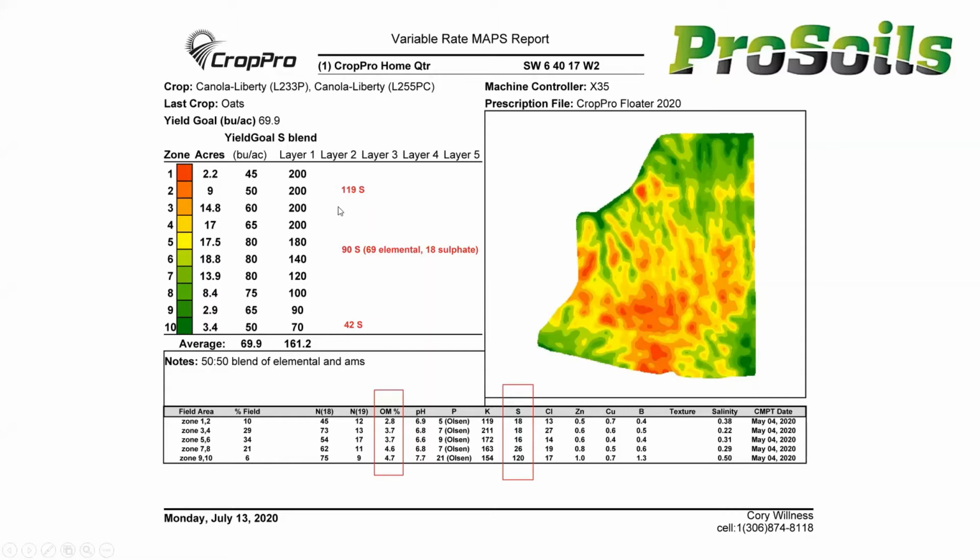These thin topsoil, water shedding, low organic matter areas that test low in sulfur. And these areas that collect water and have thick topsoils and higher organic matter, we're putting on very, very low rates.